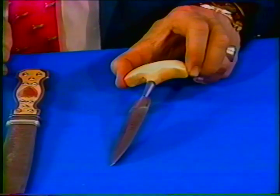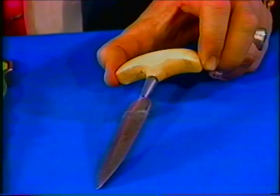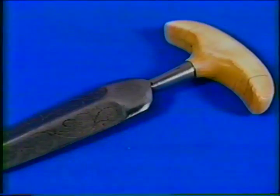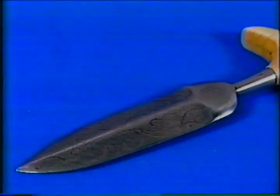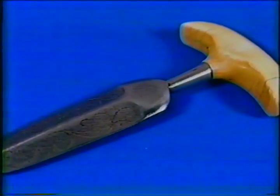This small push dagger by Willin Fink, another of San Francisco's premier knife makers, around 1860, has a walrus ivory handle. The shank is marked Willin Fink and is scroll engraved from top to bottom.